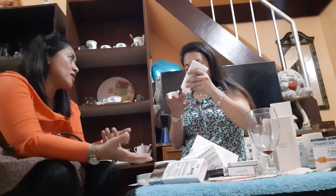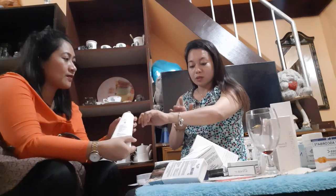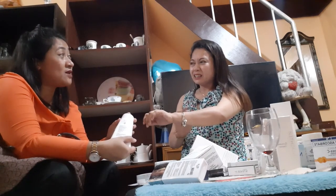Unlike the rest, comparing with the others, I can use this one now. If you compare it to a lotion, it's not heavy. A lotion is heavy on the skin. And if you are exposed under the sun, it has SPF 20. So it's a daily cream. Because when you usually use a lotion, it's very heavy. You can feel it.